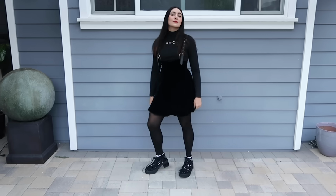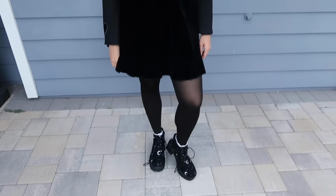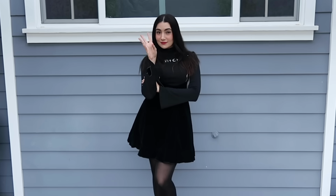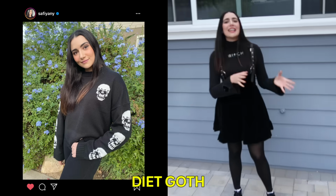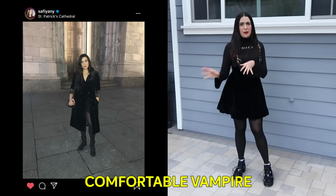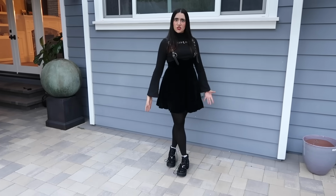All right, so here we are in the backyard wearing our Witchy outfit. There's a generator running in the background. Ignore that. We don't know how to turn it off. Now, as I've mentioned before, this outfit is similar to something I would usually wear. Overall, I like it. I feel pretty at home in it. It's just a little more intense or like a few notches up from my usual look. I'm more like diet goth. Right. Comfortable vampire. This is like witch.